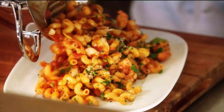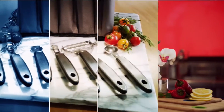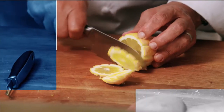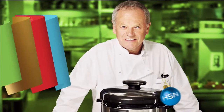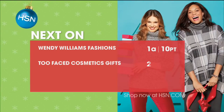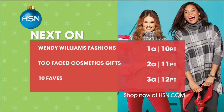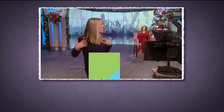Cooking is my life. Cooking at home for my family is a special time. So I want everybody out there to have a great time in the kitchen while they're cooking. And the most important thing is to have the right appliances and the right pots and pans. I give it to all my chefs in the restaurant, and they give me suggestions, and they try them out. And so can you at home. HSN.